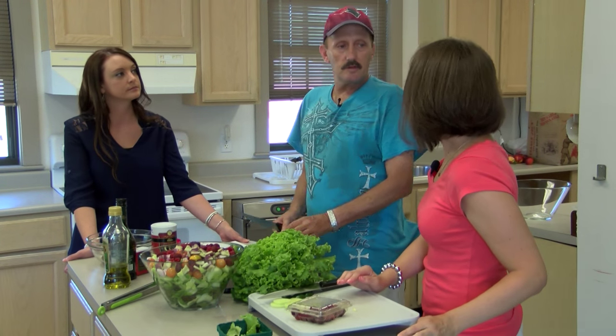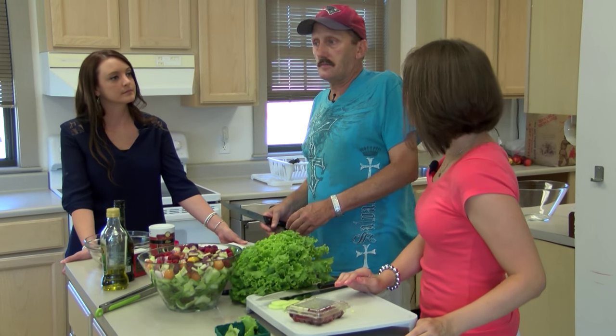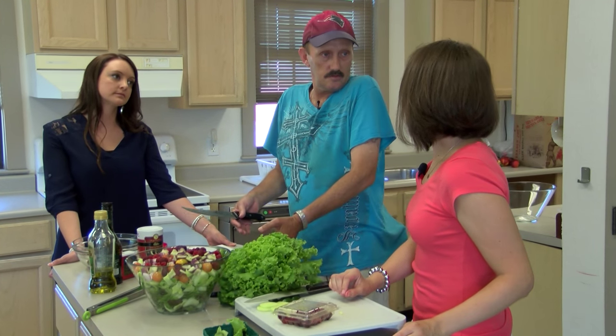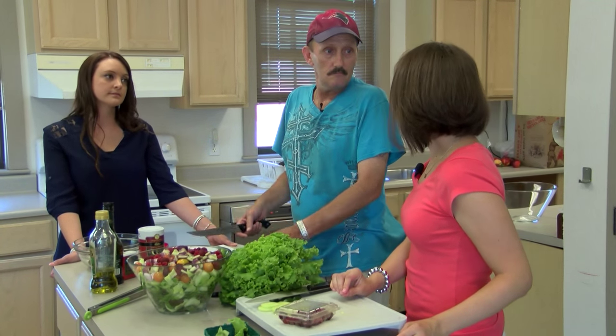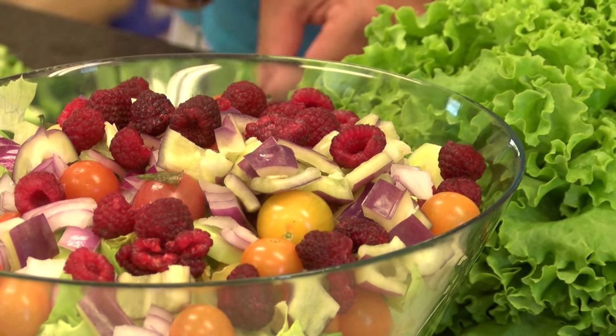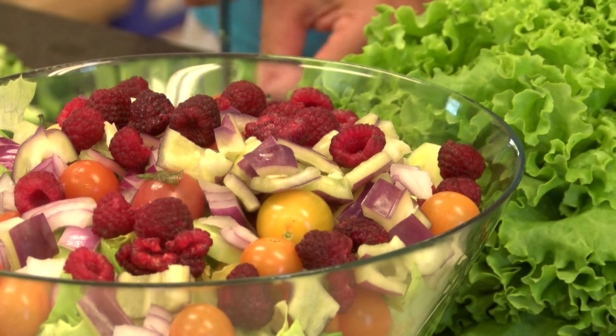What's nice about this building, everybody has their own apartment and they can get together down in the kitchen or in the TV room to sit down and just get together and just talk to one another. Exactly. Yeah, definitely.